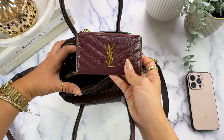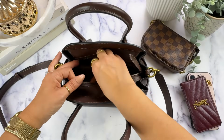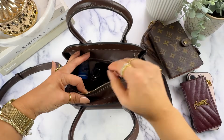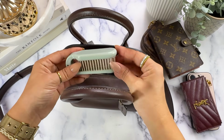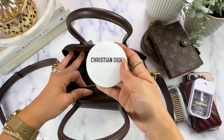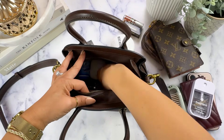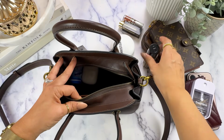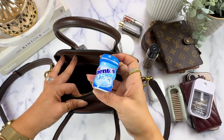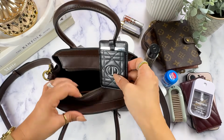I have my card case. I have my mini pochette. I have my mini agenda. I have a brush, some hand sanitizer, hand lotion, 2 lippies, a perfume, some earbuds, some gum. Isn't this cute? Then I also had a mirror in the little pocket.